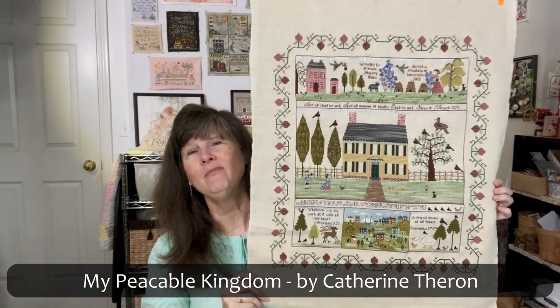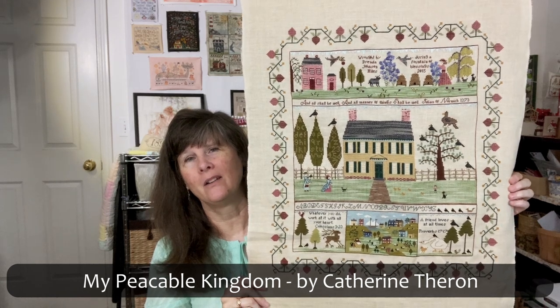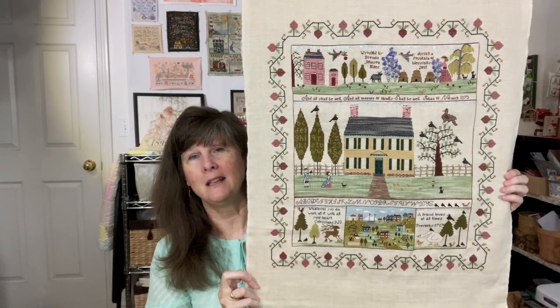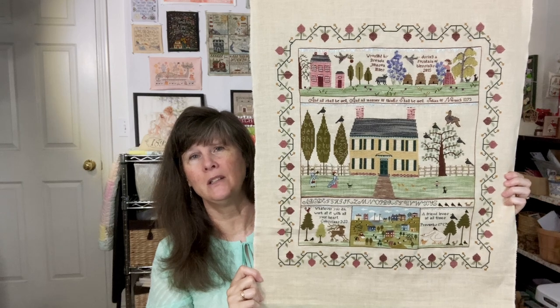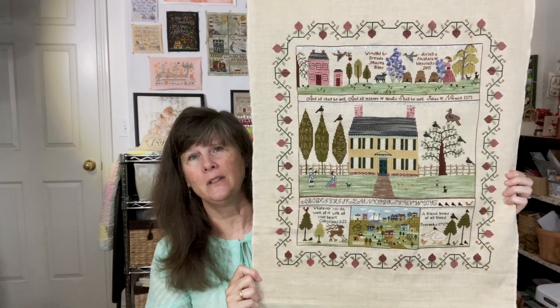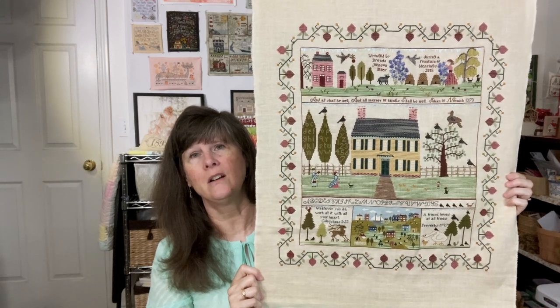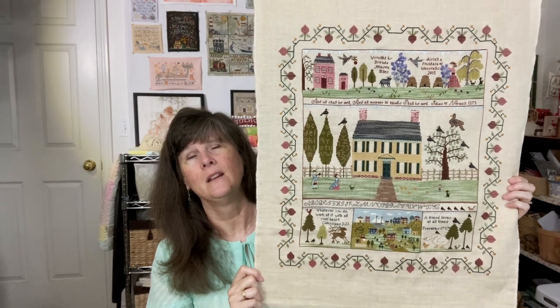And then the epic finish is so huge, I had to actually clip it to a board. Had to pull out the board. This is My Peaceable Kingdom by Catherine Theron, T-H-E-R-O-N. It was a class piece that I took from her. The chart is only available if you take the class from her, but she does travel around to do her different classes. If you want to check her teaching schedule, therontraditions.com is her website, T-H-E-R-O-N, Theron Traditions.